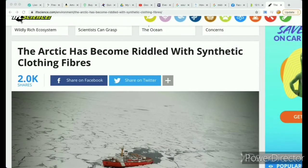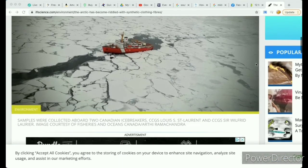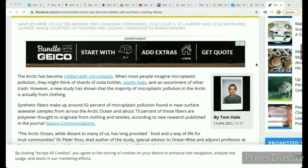All right, we did some lighthearted news. We'll do a little bit of serious news here, and then we'll go back to the lighthearted good stuff. So, the Arctic has become riddled with synthetic clothing fibers. I don't know if you've seen this one yet, friends. So the Arctic has become riddled with microplastic. We kind of knew that.